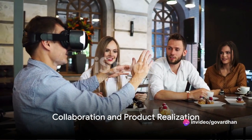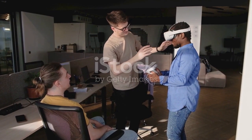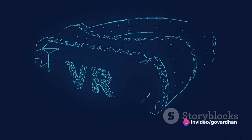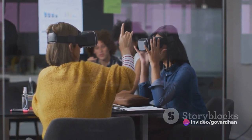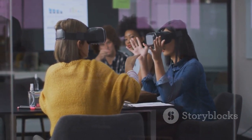Collaboration in companies becomes a breeze with VR. Employees from different locations can meet directly in the digital space, fostering teamwork and boosting productivity. Branding and product realization also gain a new dimension with VR. Projects can be implemented faster and more cost-effectively, with experts participating in meetings from different locations.